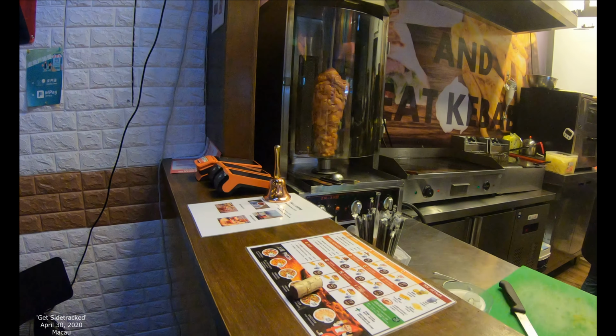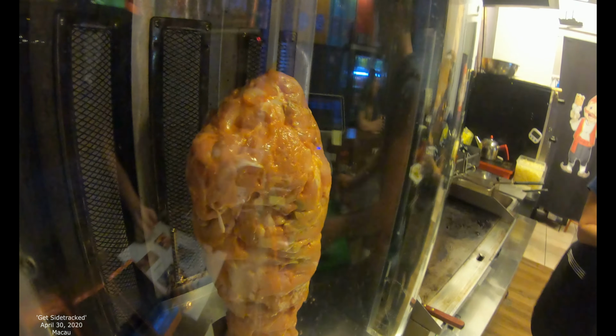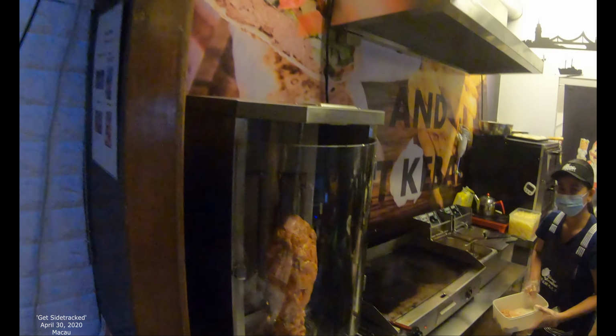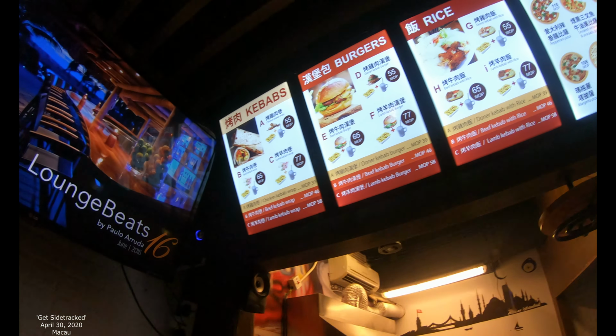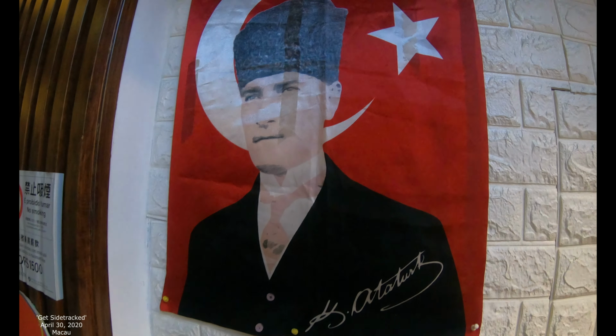Okay, this is the inside of Doner Kebab, and you can see some of the meat that they have right there. So this is chicken, I think, chicken or lamb. And then, anyways, we're going to fade out, and then we're going to show you some of the prices so you can see. And I usually get this lamb kebab right there. It's Istanbul, the name is the Istanbul Kebab.